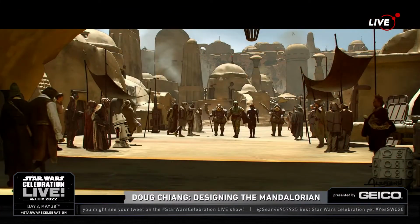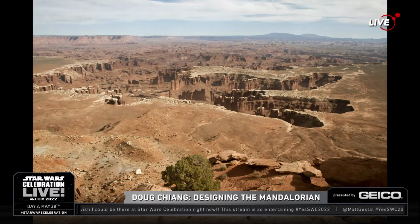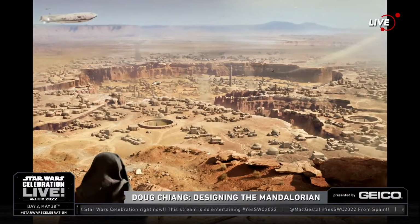And the great thing about putting the city in the sinkhole is that it completely changed the horizon and gave it a new distinct look. That's very different from Mos Eisley, even though all the architecture is pretty much the same. For the wide establishing shot, Anton took this location photo and painted over it. And this was quite successful.